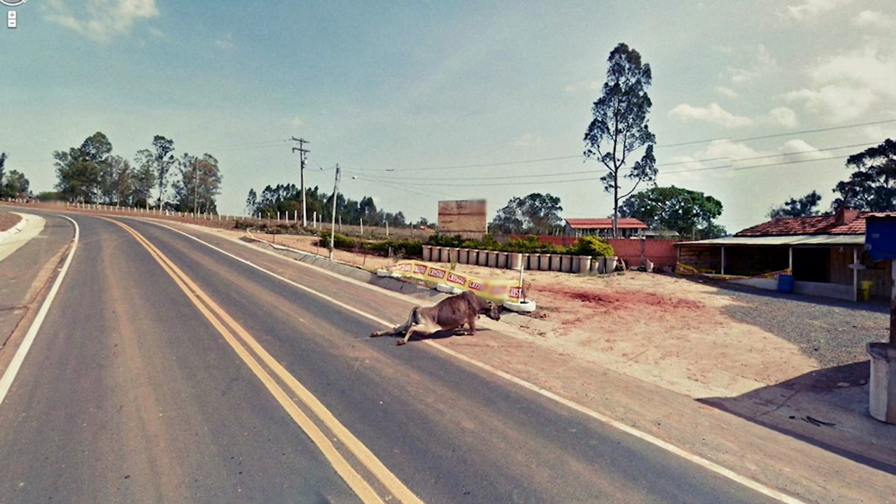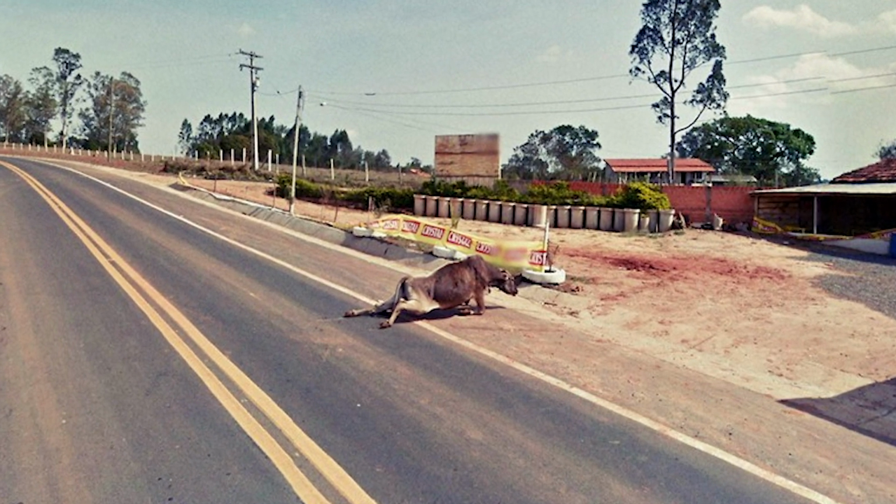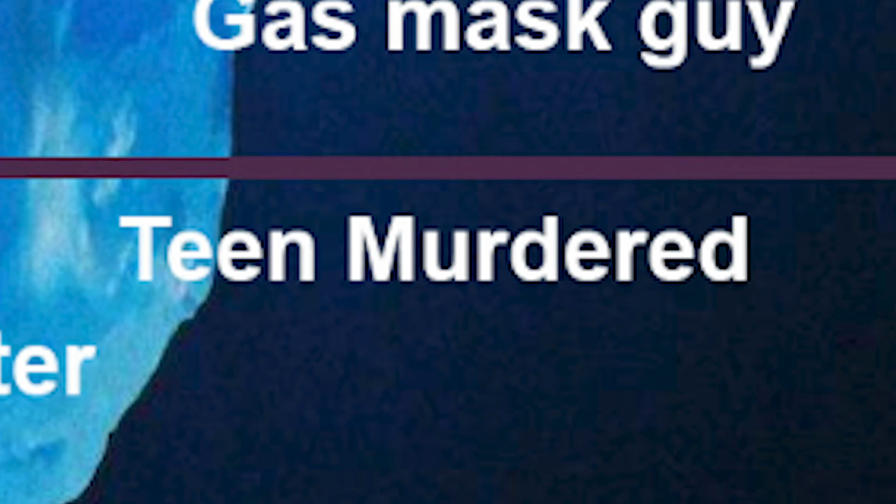Injury cow, which begs a question. I think they mean injured cow. It's an image of a cow who looks like they're having a terrible, really bad day. They're moving very slow. Looks like they've got beef with the Google car.